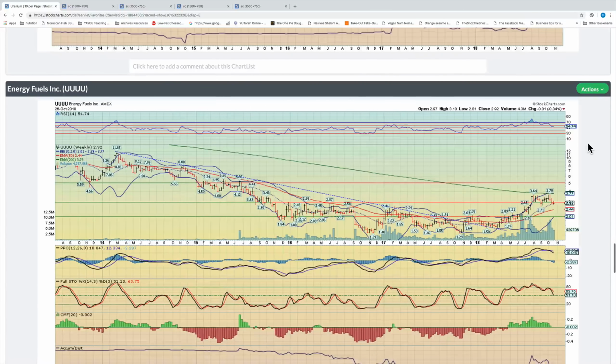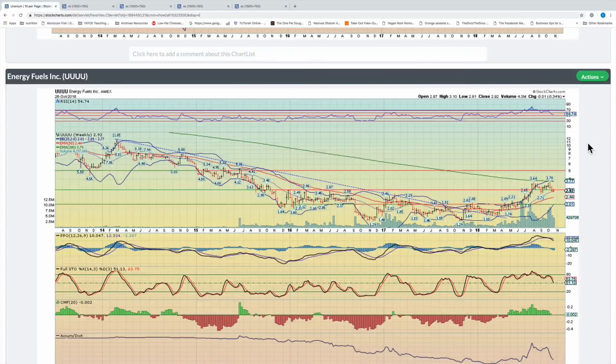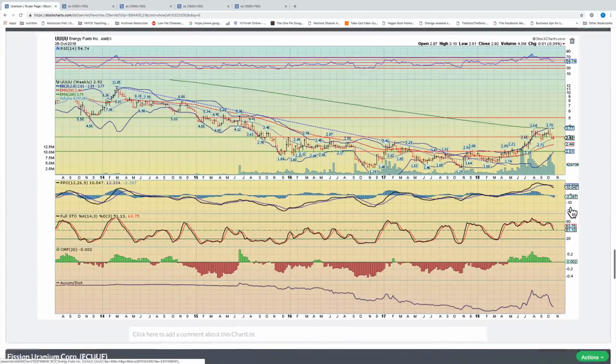Energy Fuels, UUUU, another one that's pulled back some. We had a double top with negative divergence, and we're around that 50 RSI level. I expect this area to hold. I don't expect it to go much lower than 244. Ultimately, I think we head higher towards that $5 zone.